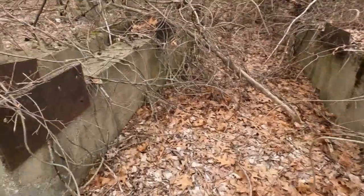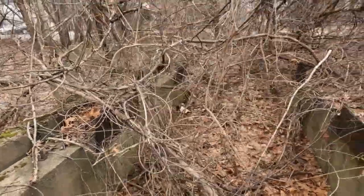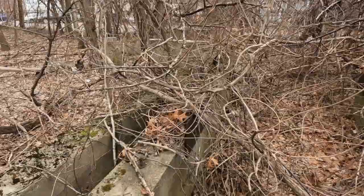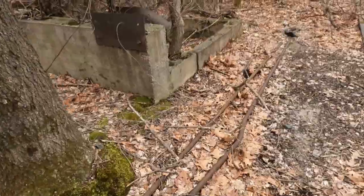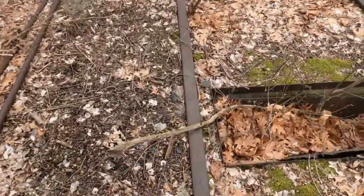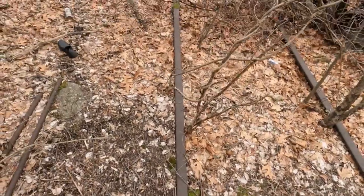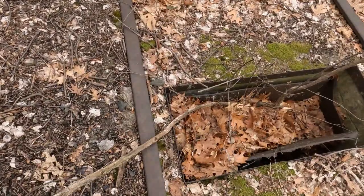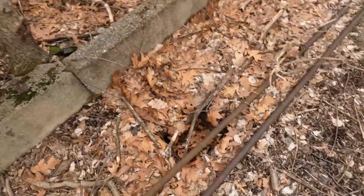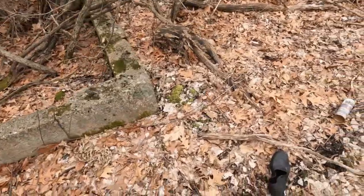Anybody got any ideas? A big, oh, there goes Bunny Rabbit. Peter Cottontail. This could have been an old coal dealer here. Oh yeah. Yep. It was a coal dealer. Hopper cars would come in here on this siding and they would stop and they would dump down in there, and there was an auger that went clear into these bins. Yeah, so this was a coal bin.